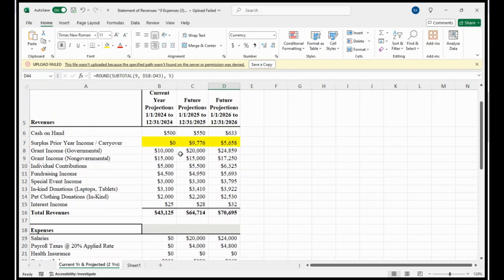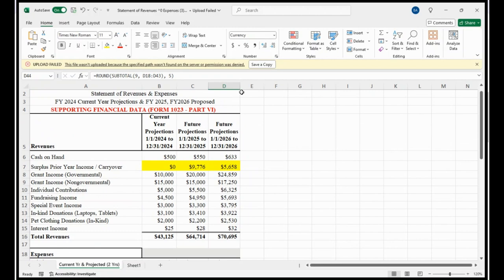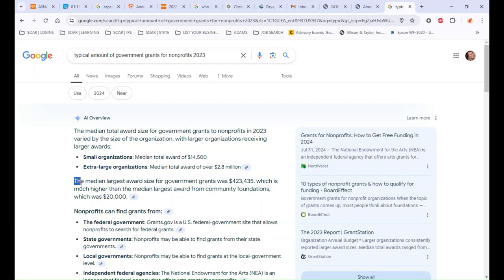And then for non-governmental grant income, remember I said that that would be like the Walmart Foundation if you got a community grant from them. It says the median largest award size for government grants. We got that.